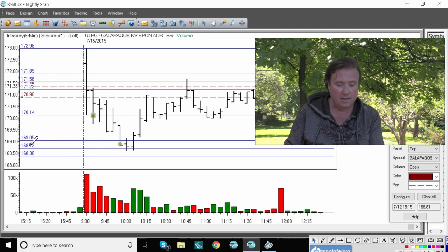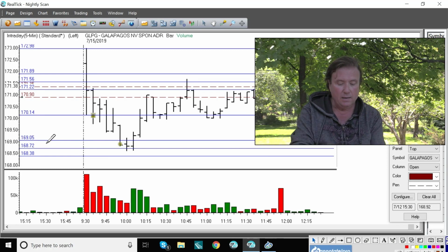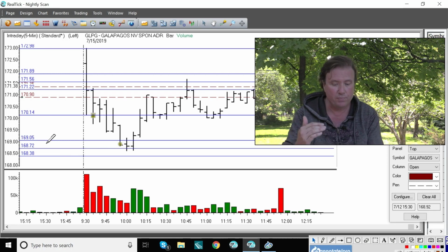And then I think in the room we called about a 172 or a 168.79 exit. You can see there that it took us out right at 168.75. So, beautiful trade on GLPG. This one worked out exactly the way that we thought it would.